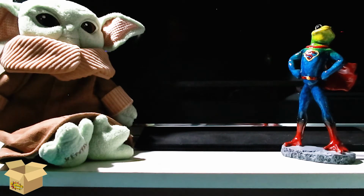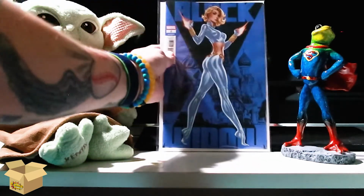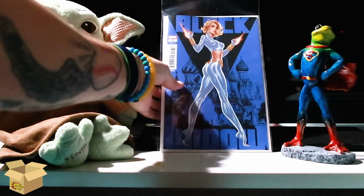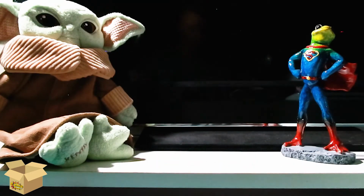And then here is another variant cover for that same Black Widow comic. Guys, if you're not getting on these Black Widow comics, you best hurry, because when the movie finally comes out, you're going to be sad.